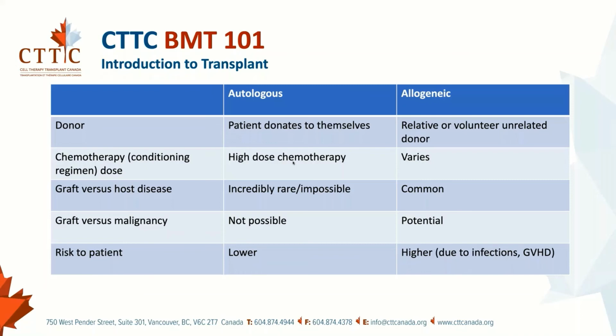Sometimes it's to give them a brand new immune system, a brand new blood making system, or sometimes it's to develop this graft versus malignancy effect, which I mentioned earlier. It's a process by which the new immune system attacks and kills their cancer cells, which is incredibly beneficial, specifically in patients with acute leukemia.